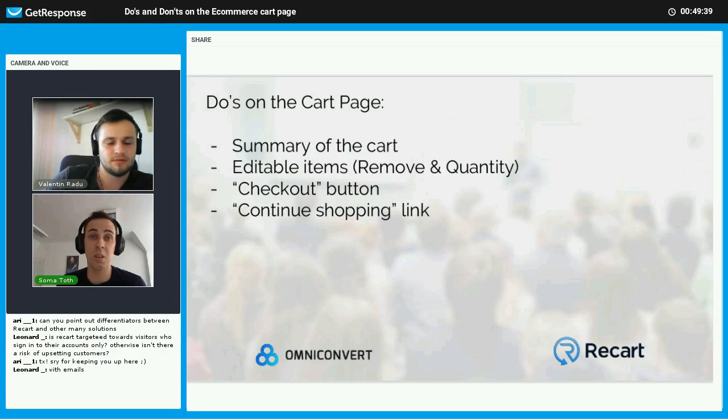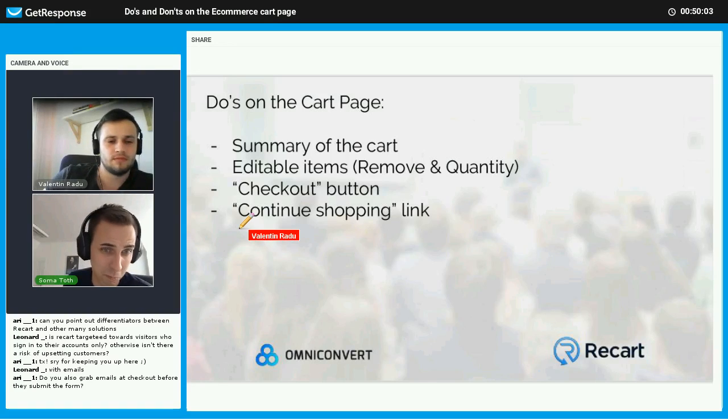Yeah, they don't need to be signed in. If they add their email address anywhere on the site, let's say it's a pop-up, a bar, or the checkout page, basically anywhere, Recart grabs it and pairs it to the cart. And if the cart is abandoned, the cart abandonment campaign is fired. So no, they don't need to be signed in.